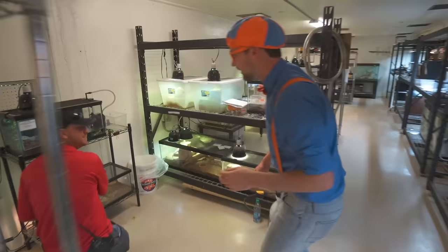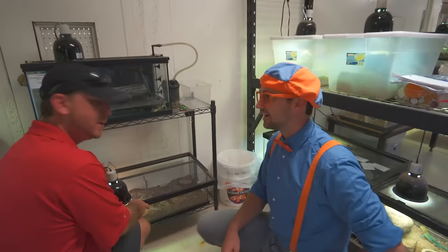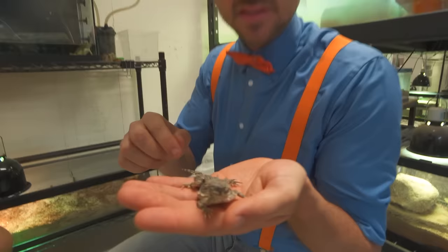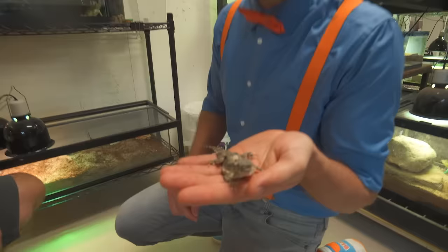Just getting ready to check out one of our horned lizards. Did you want to hold him? Yeah, a horned lizard. That's cool. Okay, thank you. Whoa, look. This is a horned lizard. Check out its horns. Wow. He's so cute. Whoa, and he's just hanging out.